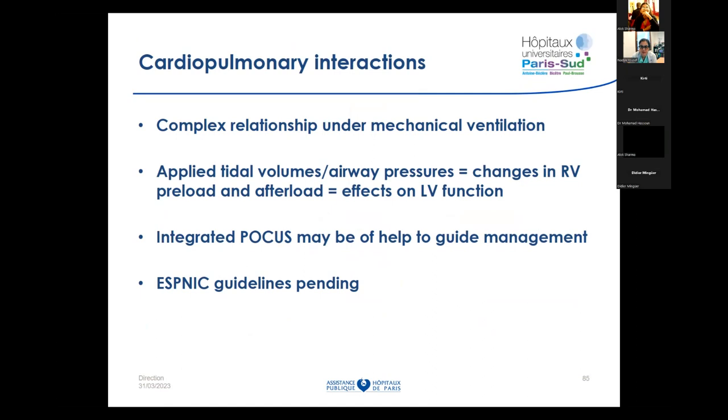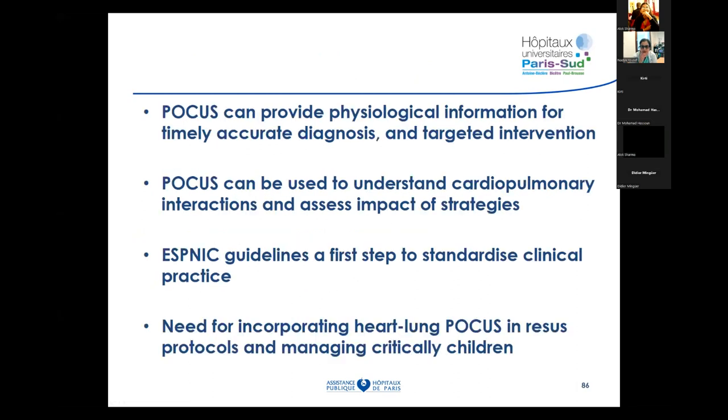It doesn't mean that we all need to become echocardiographers, because we will not be that, and we don't have the capacity or the know-how. But it does mean that we have to think about taking a step further and training in cardiac focus, which is simple, which is clearly defined, which is used to really assess for major changes. So cardiac dysfunction, severe pulmonary hypertension, of course, tamponade, and be able to use that to actually combine our management techniques, not only ventilatory or respiratory, but combining both of them because we know that the one affects the other. And I feel that integrated POCUS would be very interesting.